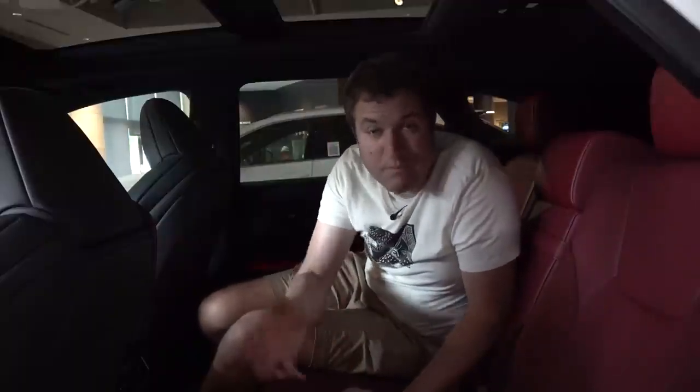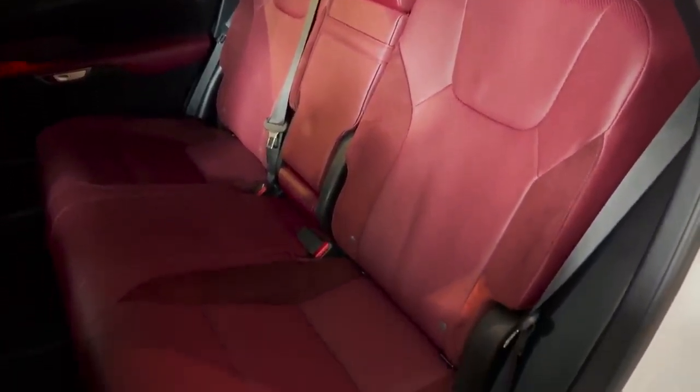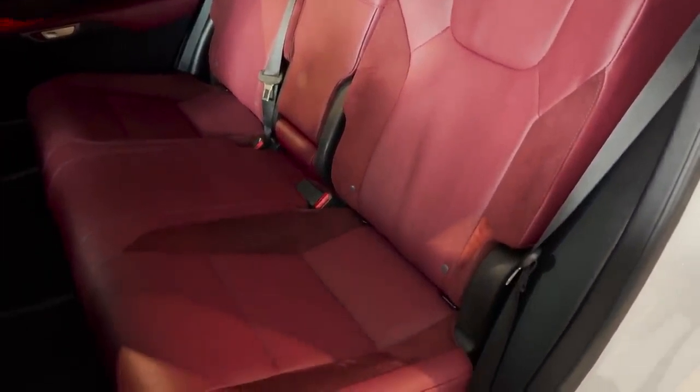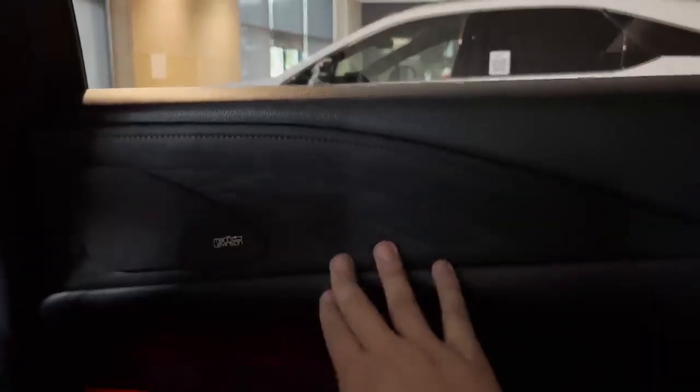Once again, same red perforated leather, which looks nice, and same red Alcantara accents on the leather, which is also very beautiful. Same deal on the door panel. Once again, you have this textured Alcantara, which looks good, not just in the front, but they carry that over to the back too to really enhance the look of this car in back. And speaking of luxury back here, here's something pretty cool.